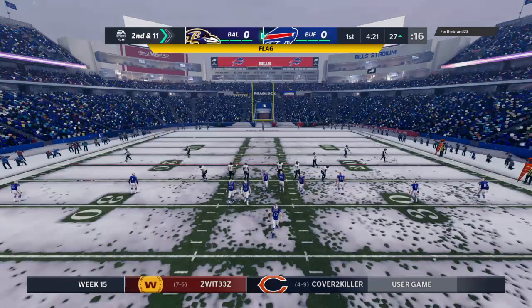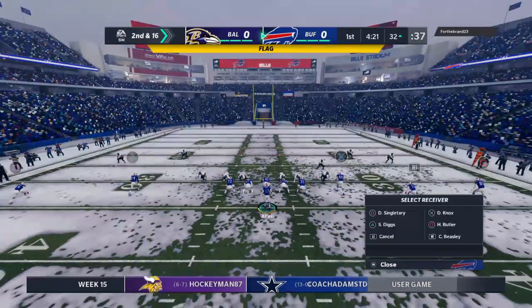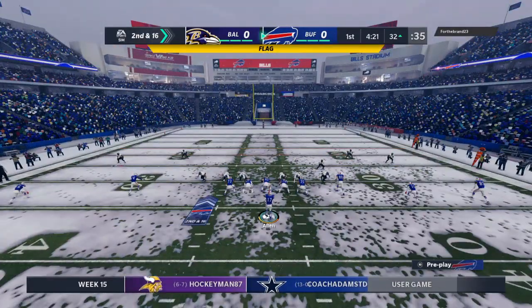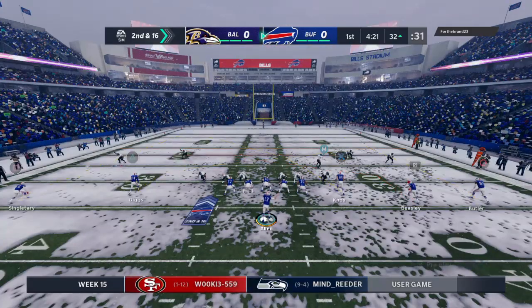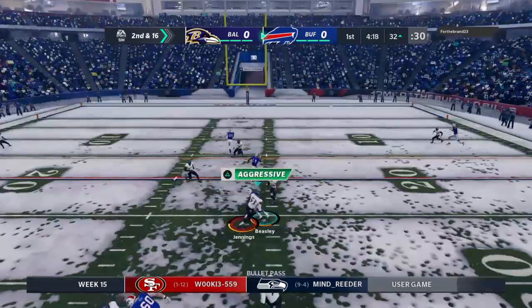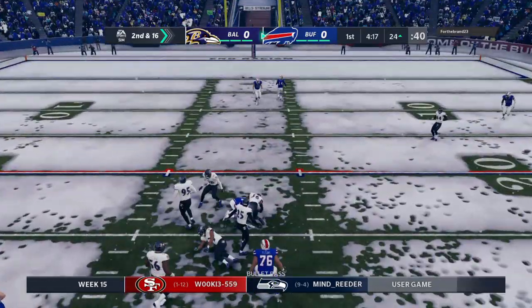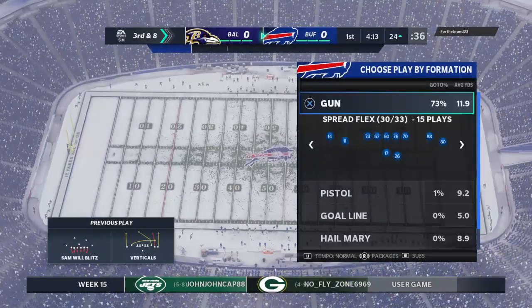Now some movement before the snap. And we'll hear from our referee for the first time this afternoon. So a loss of five, and it'll be second down. Working out of the shotgun, here's Allen. He's got the connection to Cole Beasley. And they'll be inside the 25 now at the 24.